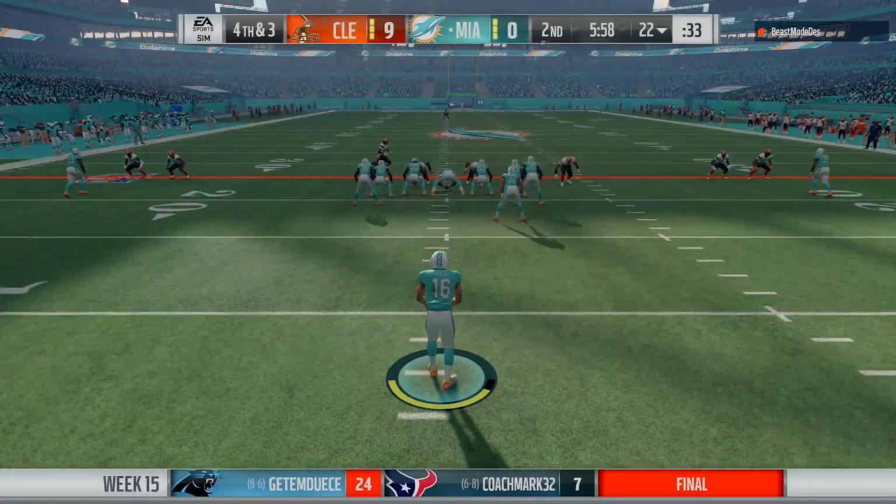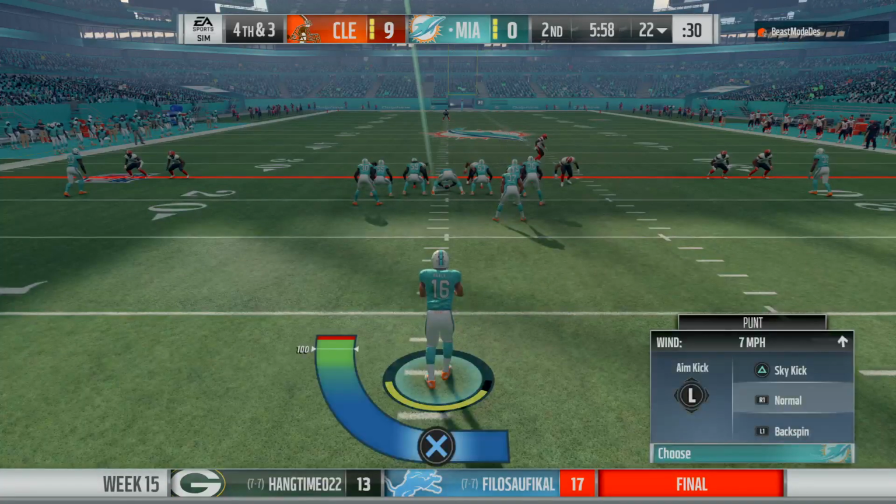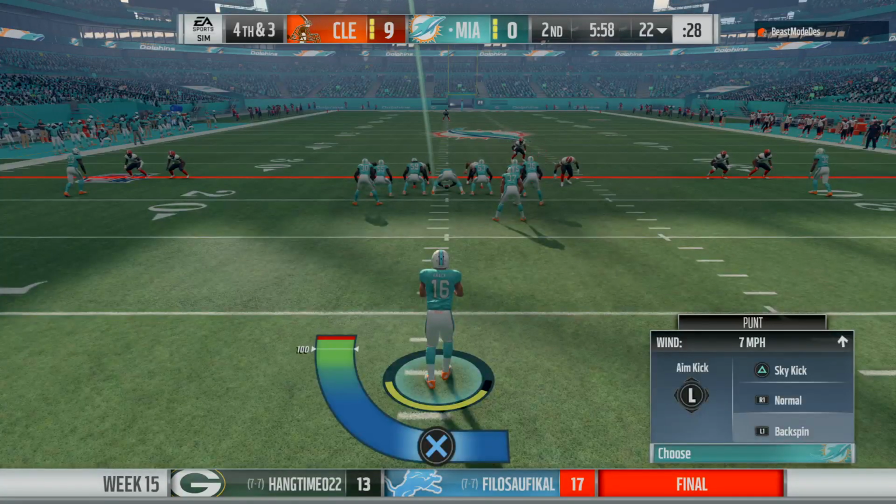The Dolphins will send out the punter now, on for his second punt. He'd take a repeat of his first.